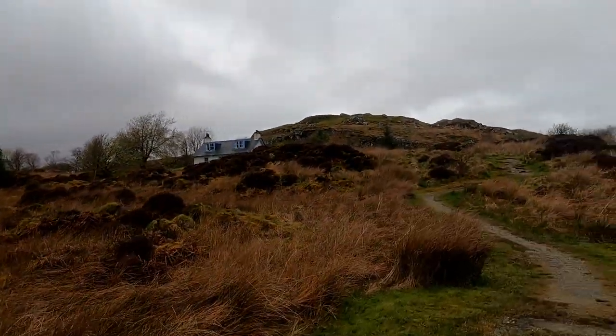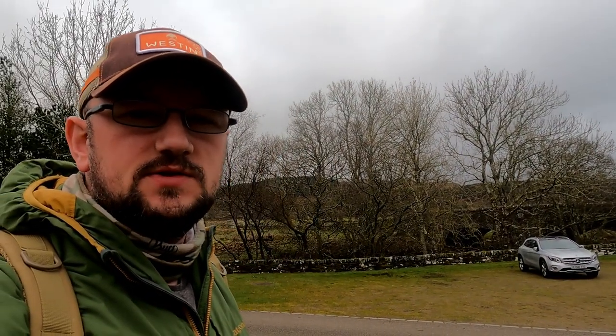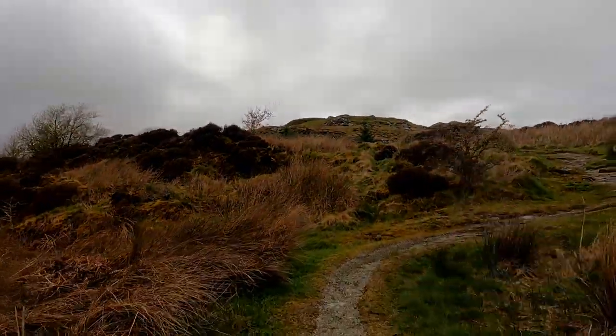We'll head up there and see what we can see. First time I've been here. I've driven past it tons of times, but first time I've actually been up. We'll see what we can see. Might be some good views at the very least, and certainly some great history, so we'll see you up there.